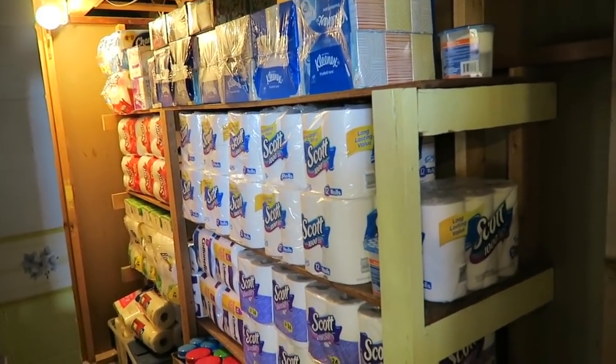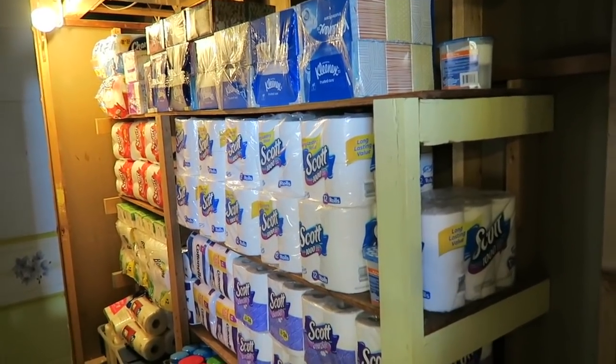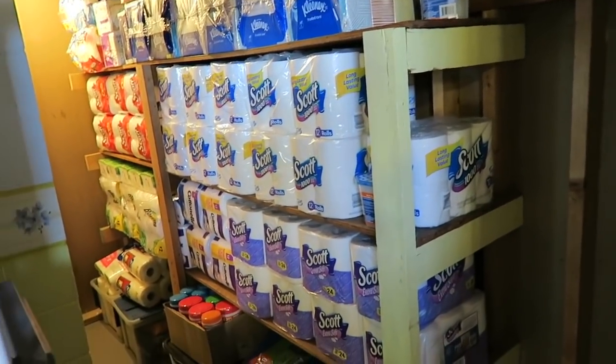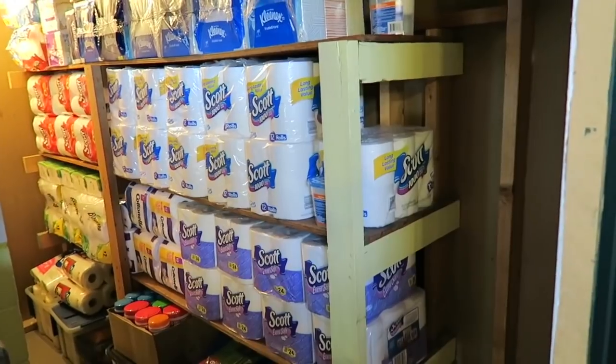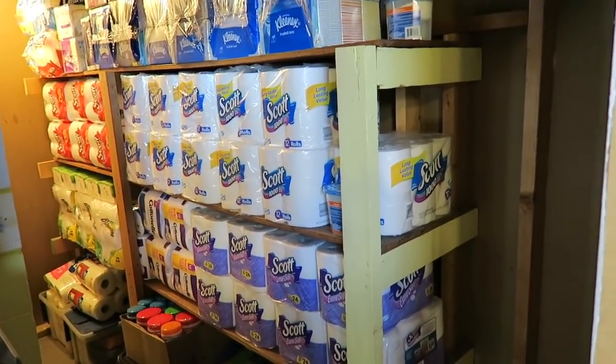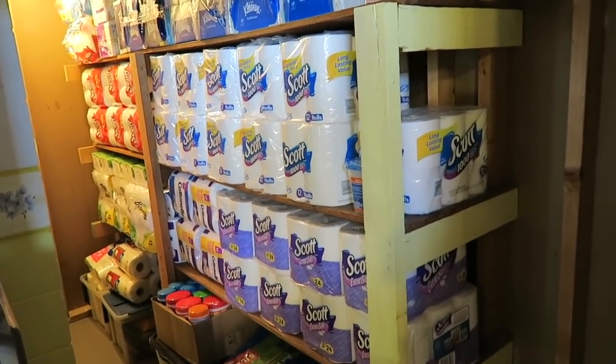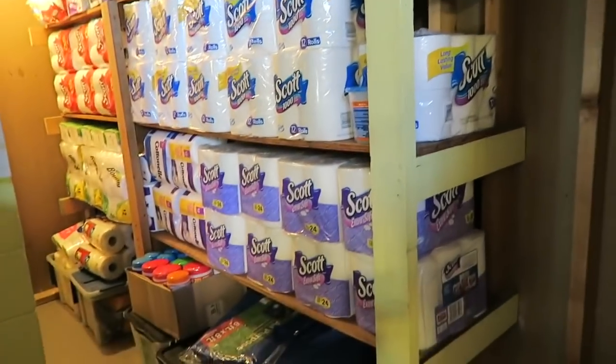So about 6 months ago, I did a stockpile tour. I had a sale at my house, and I sold quite a few things, and I had an entire shelf empty of paper towels, and I have since filled it up, as you can see. And just to show you how I have changed things, reorganized, and how things are a little different down in my stockpile room.